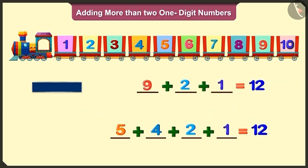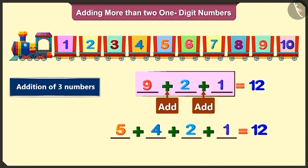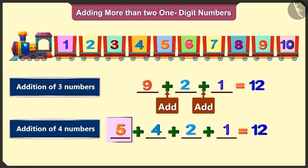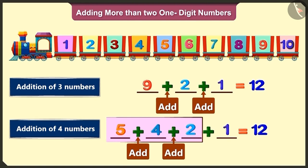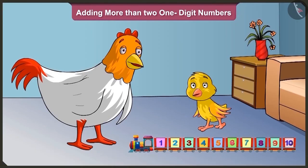Oh, wow. Here are the 3 numbers: 9 plus 2 plus 1 equal to 12. And here in the 4 numbers, 5 plus 4 plus 2 plus 1 equal to 12. Mummy, this train is such fun.